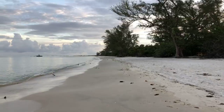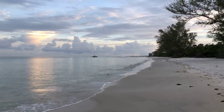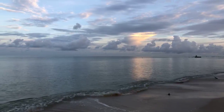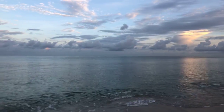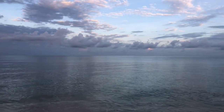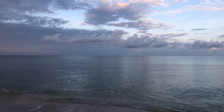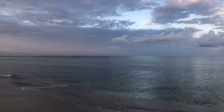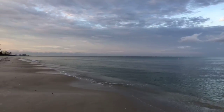Give you a look around here, out into the Gulf. Pretty flat out there this morning. Gorgeous. Got some rain out there too, just a little shower out there. Nothing major. Nothing that I'm worried about.